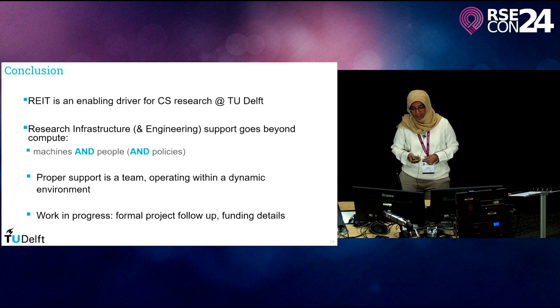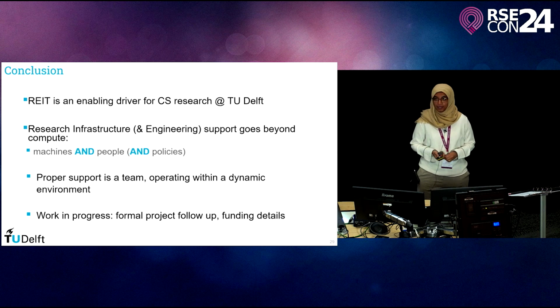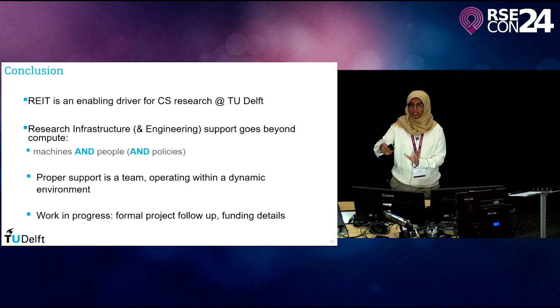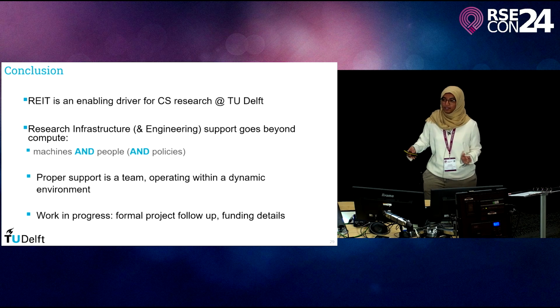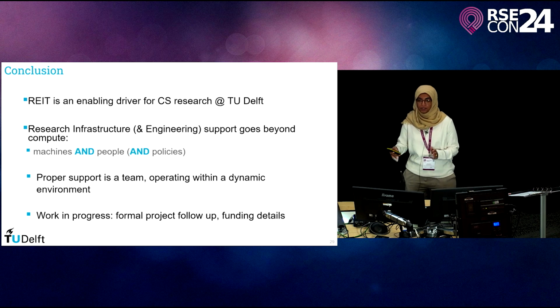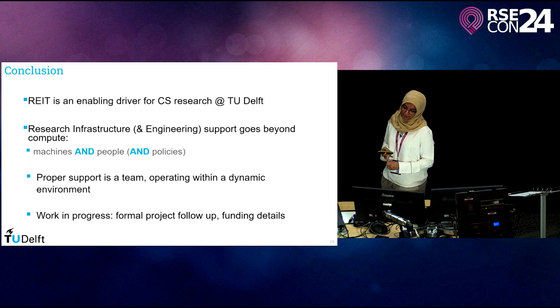As a team, we have been an enabling driver for CS research at TU Delft. This also includes things like applying to grants, for example, where now you can really say, for this grant, I will have an RSE for this duration, and you will not have a lot of trouble finding your RSE later on. It also means that if you have leftover money in a specific grant, you can really easily find someone to use it within the time frame, which is typically very limited.